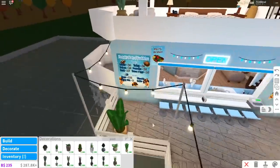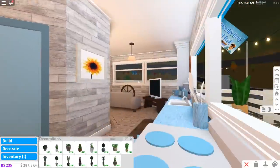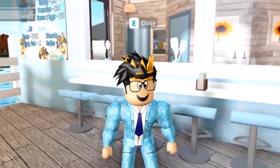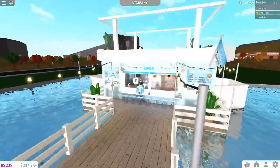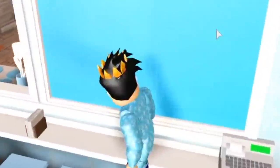Our business is now ready to be opened, I think. Am I forgetting anything else? I don't think I have. I have the menu, I have the signs, I got some promotions going on. Okay, I think we're ready to open up for business. The sun is shining so bright, it's blinding me, and now my boat looks super bright. Wait, what if I turn these lights off? Oh, there we go. Okay, we'll only turn the lights on when it gets dark.